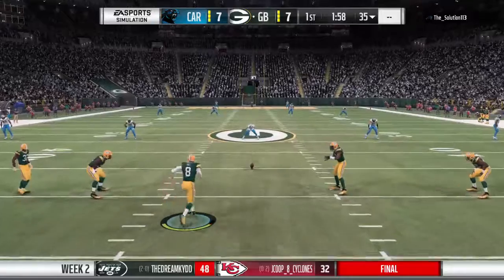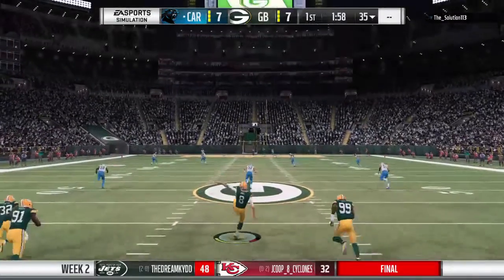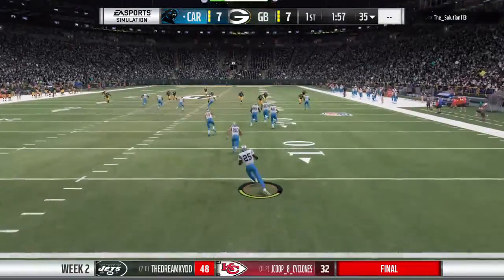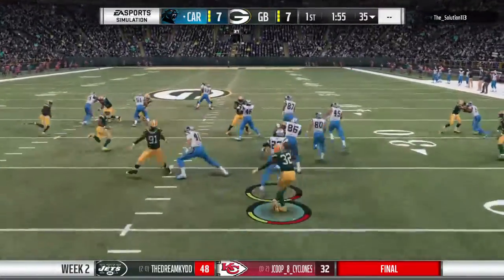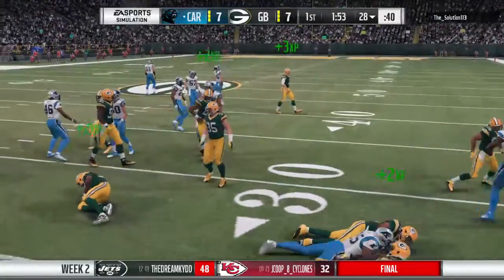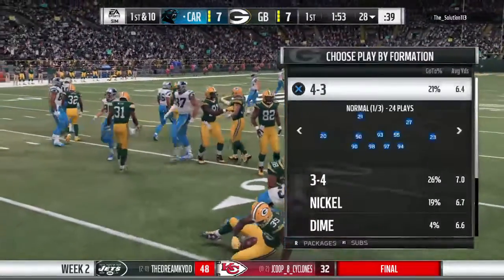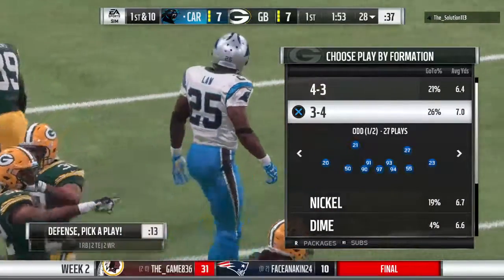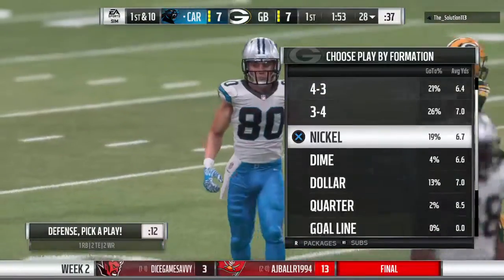So a tie ball game here as the kick's away. This fielded at the 2. And he's up across the 25 and down at the 28-yard line. Carolina getting set to take the field. And they're hoping to redo their efforts in the last drive when they got into the end zone.